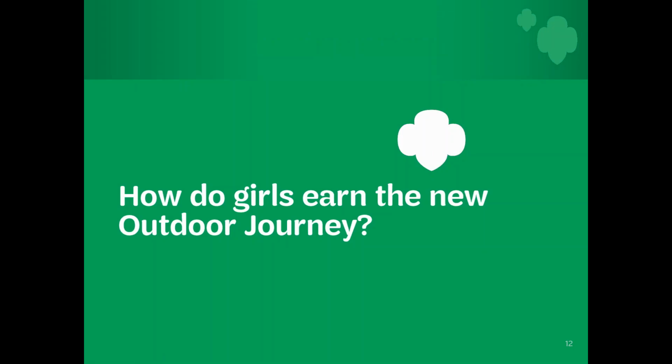Okay, so let's talk a little bit specifically about the journey. Again, it's a bit of a different format, but at the core of the journey, we're learning new content and doing a take action project. And the outdoor journey is specifically built on badges with the troop camping badge as that anchor or that core.